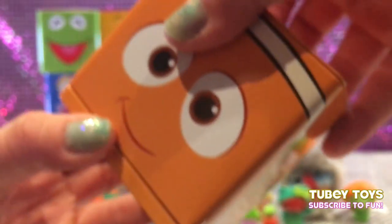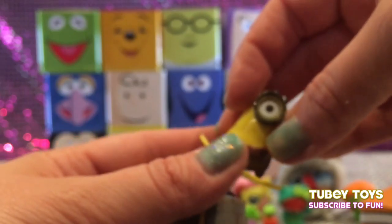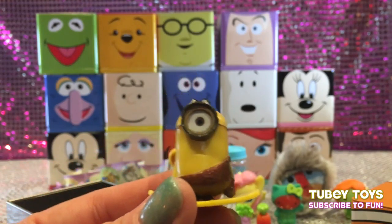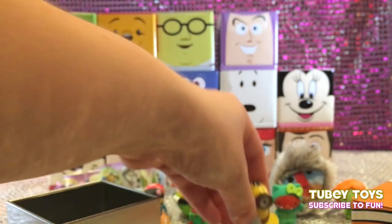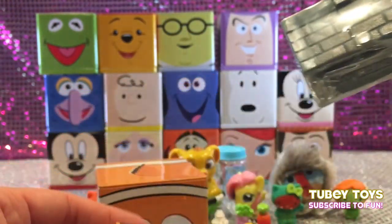Woohoo! Nemo. Oh, cool. What did Nemo give us? Ooh, a Tonka Tiny. Oh, and look who we got. A minion. And he is so super cute. What's his name? Do you know it? Stuart. Yes, Stuart. Try out the stickers.